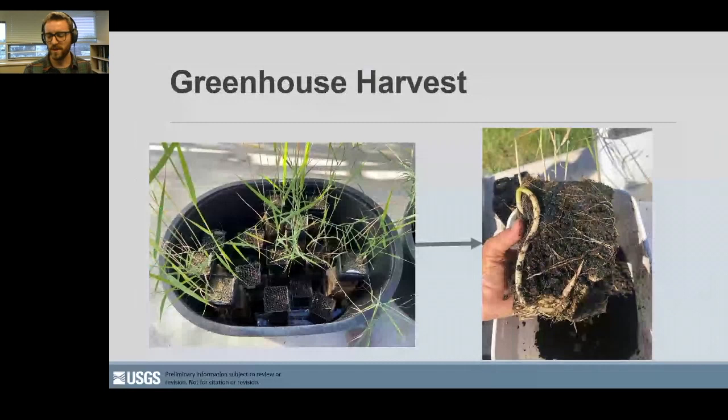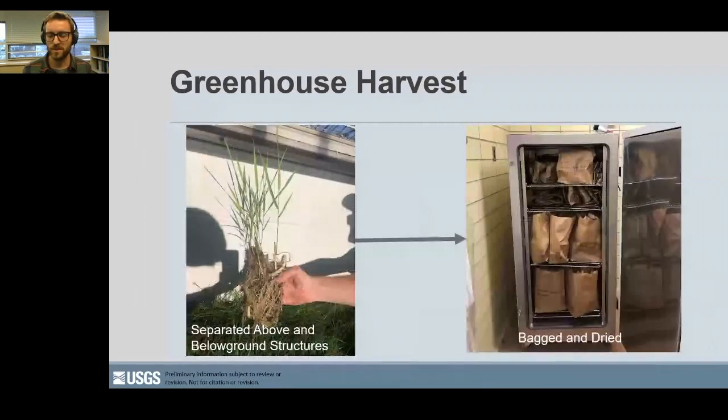When we harvested the plants, we pulled them out of the pots, shook off the soil, separated above and below ground structures, bagged it all, dried it, and weighed it to get an estimate of biomass. In addition, because we were interested in the viability of the rhizomes, we collected some rhizome and looked at the carbohydrate concentration of those rhizomes.